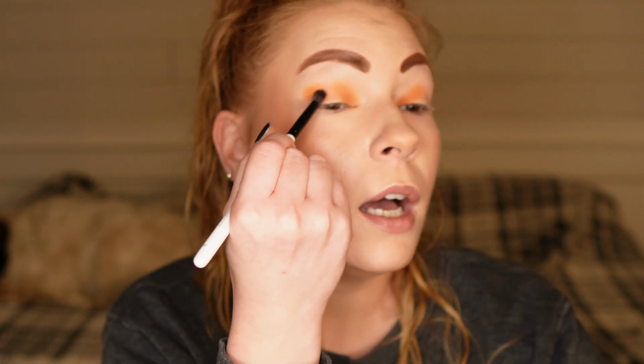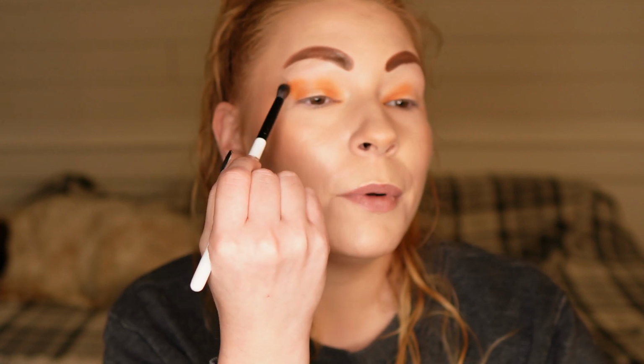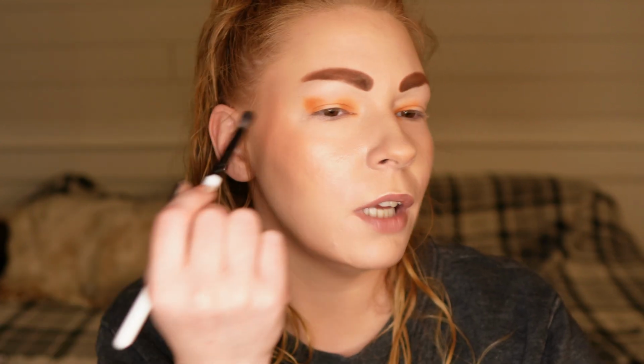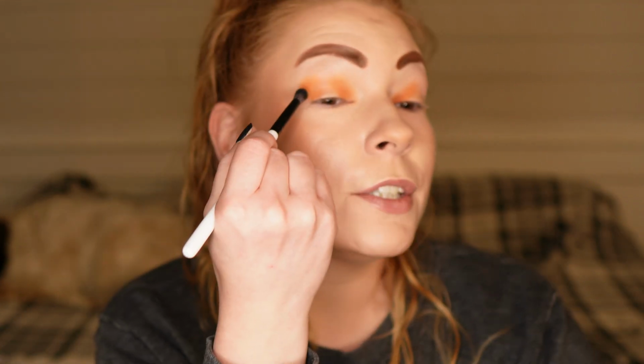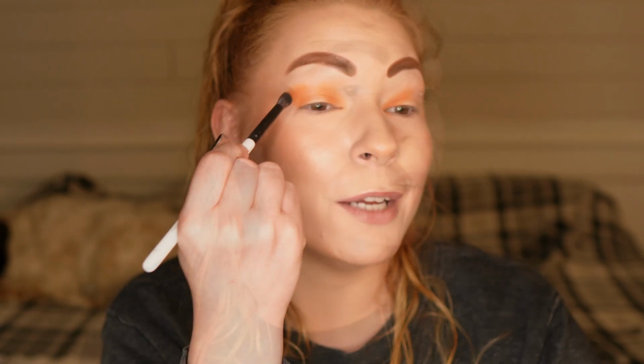shimmer shade. I don't normally talk and do my eyeshadow, so when I do looks for you guys in filming, as you can tell, probably, I don't talk while I do my eyeshadow, so it's kind of hard for my brain to do these two things at one time.